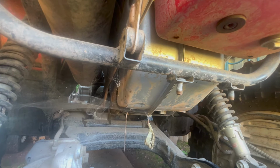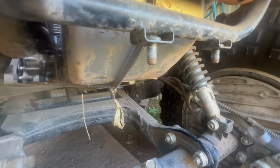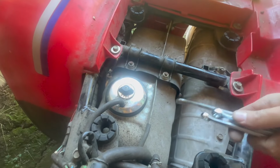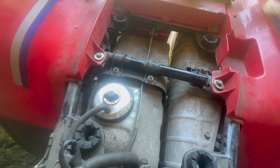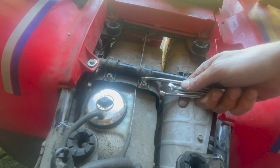Alright, so we can see the bottom of the fuel tank. And I don't see anything else holding it on down here. We're still going to have to loosen these struts and take those out. But I think it's just this whole thing wraps around like a strap. And really it's just connected here to the axle.